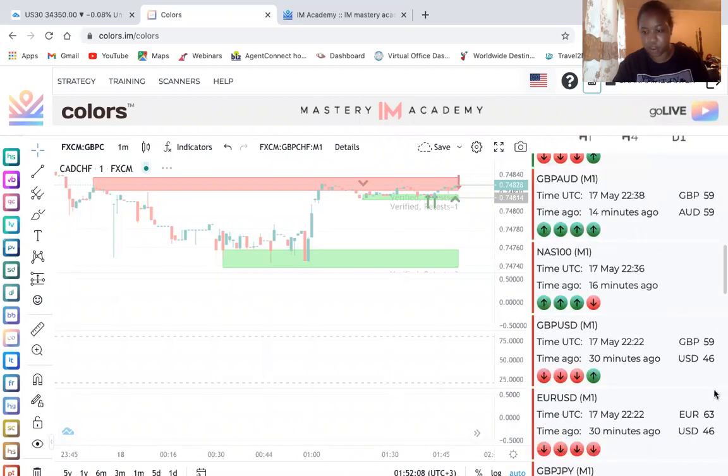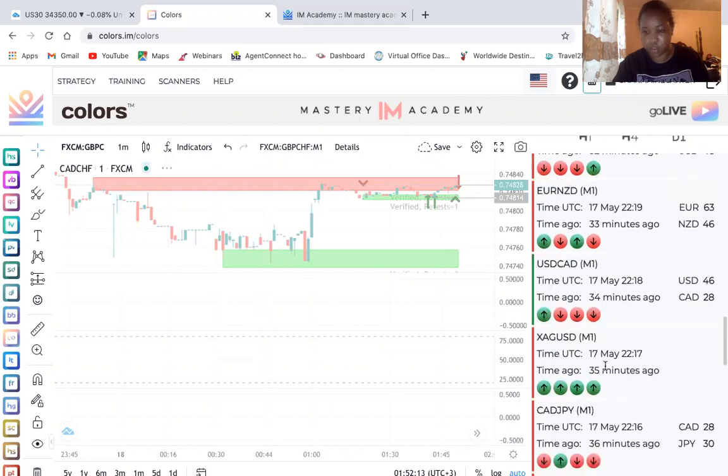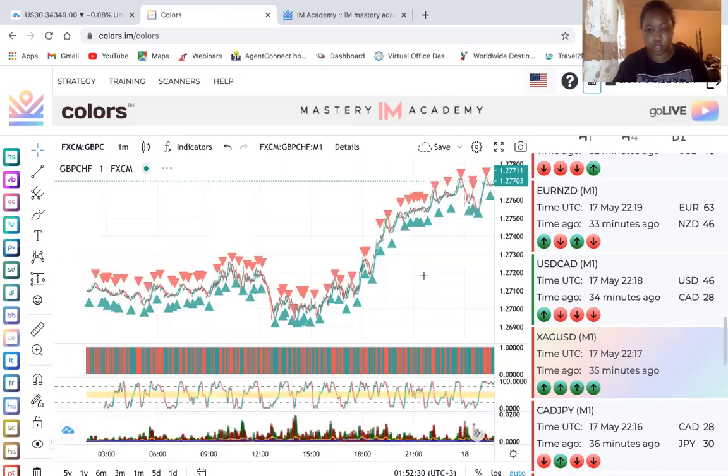Come on, silver, where are you? Oh, here we go. All right, guys, can you see all green right here now? All green on your panel, right? Let me know if anybody took that trade. Let me just double click on it. It takes so long to load. All right, hold on a second.